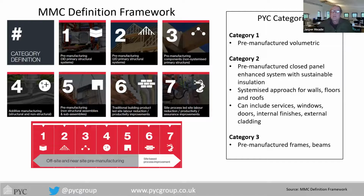And our preferred section is 2D, so category 2, which is panelized, can be open, but typically we work with closed panels, pre-insulated. And then category 3, which is your post and beam. Although we've worked a lot with post and beam, we now treat it as a secondary element to increase the structural potential of our builds. So we might use glulam beams for ridge support, post beams, floor spans, etc.